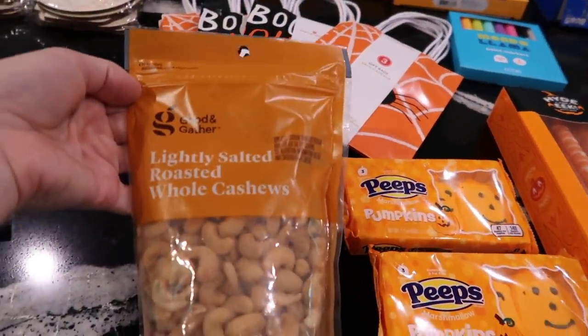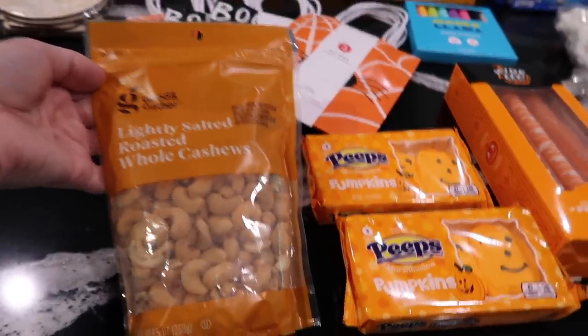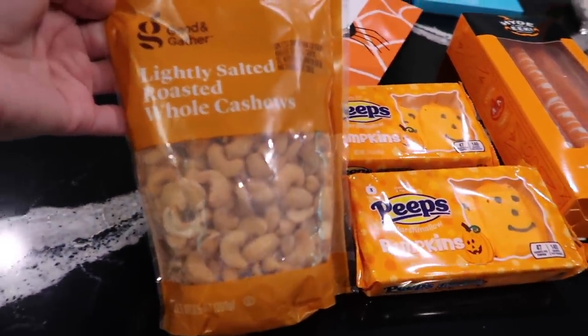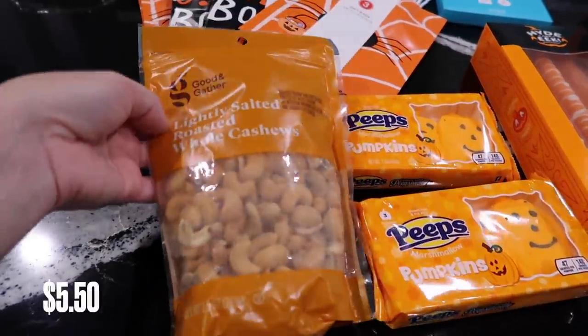We're gonna do a mix of sweet and salty. That's how I love to do my charcuterie boards, but this is more of a snacky one. We're not gonna have any of the meats and the pepperonis and the cheeses, mostly just little snackies.